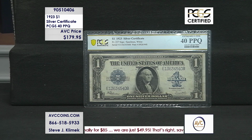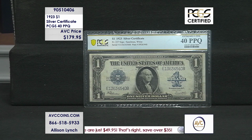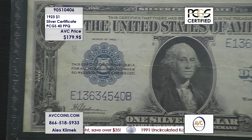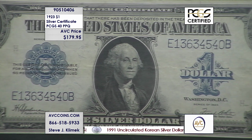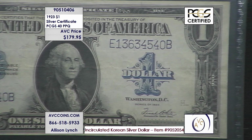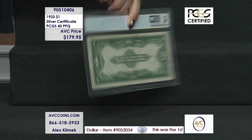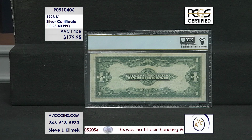This is the last large size silver certificate ever made by the U.S. Treasury, excuse me. They switched to the small size in 1928, and it's been that size ever since, the same size we have in our pocket today. Now this is a high-grade circulated PCGS 40. It is an outright steal at this price level.